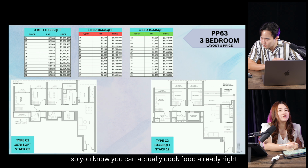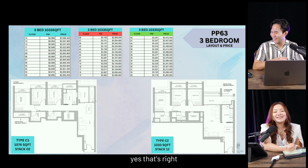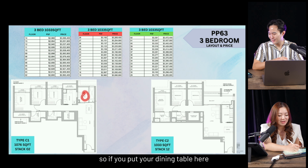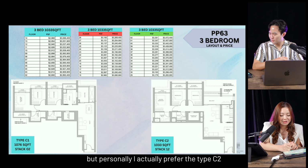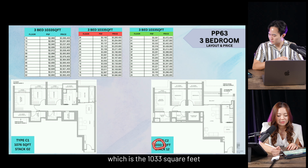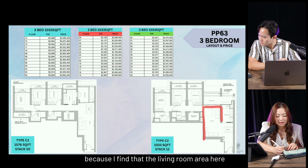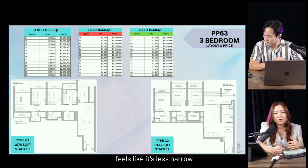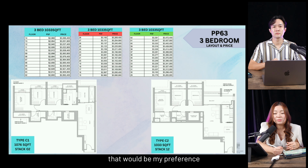So you know you can actually cook food already. You can serve and have food over here at the balcony. Food served while it's hot. Yes, that's right. So if you put your dining table here, it's quite cute. It's a bit like a bar counter. But personally, I actually prefer the Type C2, which is the 1033 square feet, because I find that the living room area here feels like it's less narrow. I find that it looks a bit more spacious and a bit more comfortable. That would be my preference.